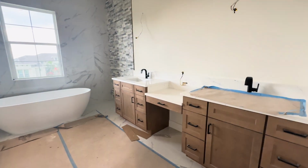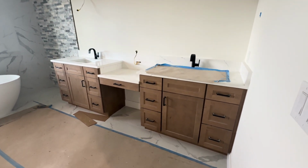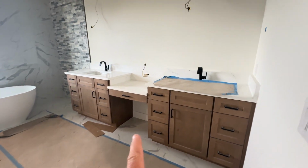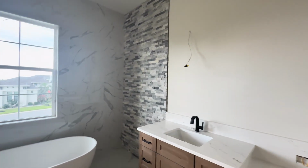Let's go in here. We don't have a lot of lighting, but look how beautiful this is. I just love that stain. And the mirrors will go up here. They brought that same rock wall in here. Love the colors for an accent. And then they've got all marble along the back. Really pretty.